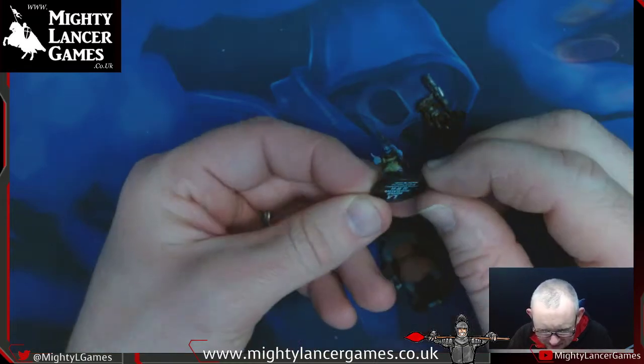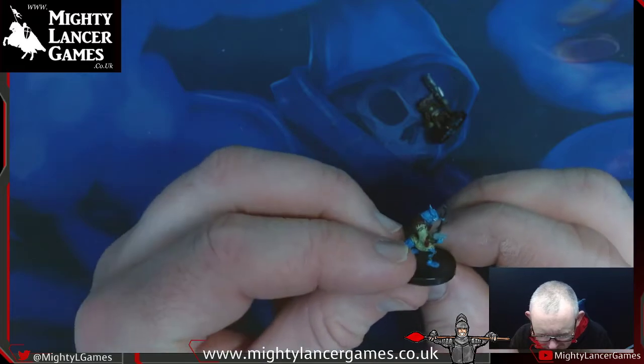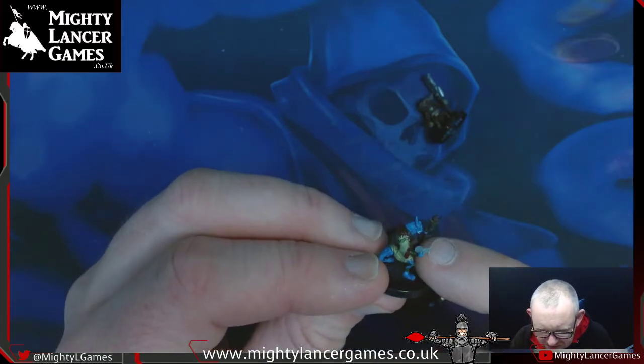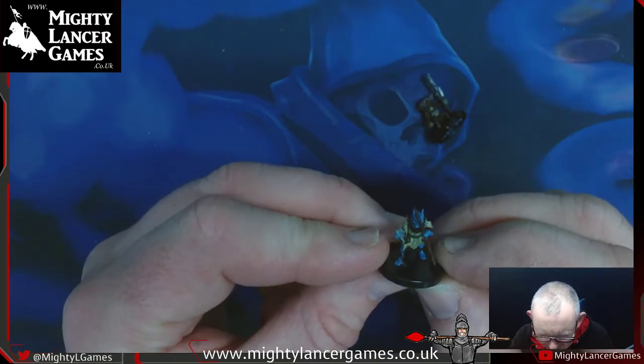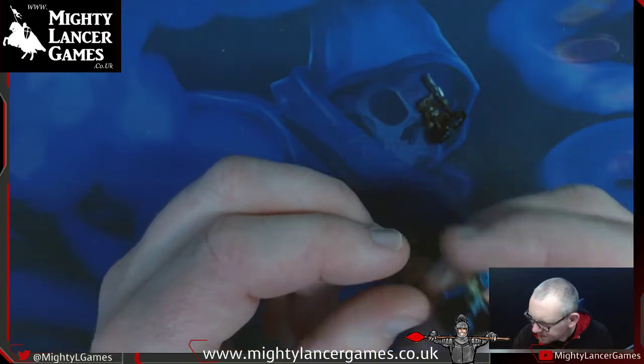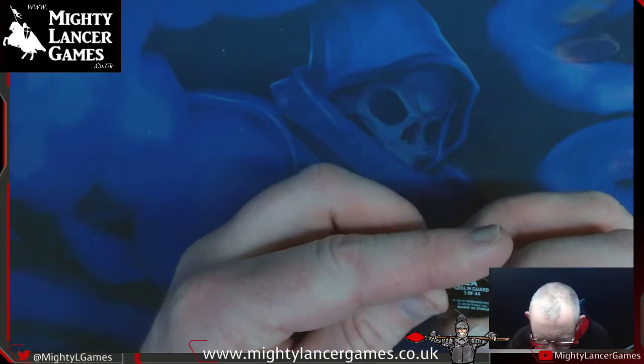Awesome. Right, so this is a kobold scale caster. So a little kobold wizard, or sorcerer or something. He's got a little clear spell effect bit on his hand there, and his little staff. He's really funky. And I like that they've not painted all the kobolds the same colour, to give a bit of variation.